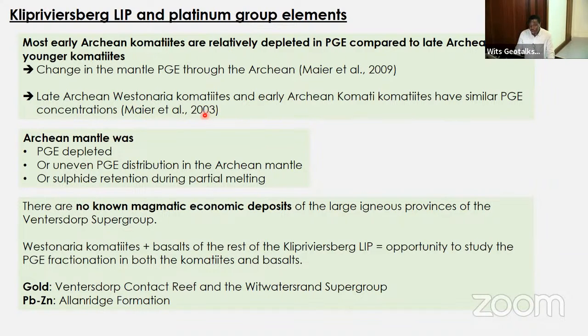And Maier et al. '23 analyzed the Western Areas komatiites for their PGE and compared them to the komatiites which formed in the early Archean. However, these two different komatiites have similar PGE concentrations. So they don't show that evolution of mantle PGE through the Archean. So the Archean mantle has been characterized as PGE depleted, or again, there was uneven PGE distribution within the mantle, or during the formation of these komatiites, there was retention of sulfides in the source. So that's the Archean mantle.